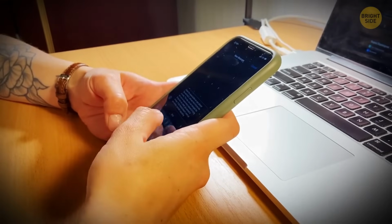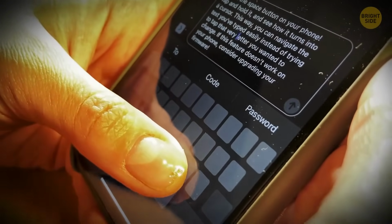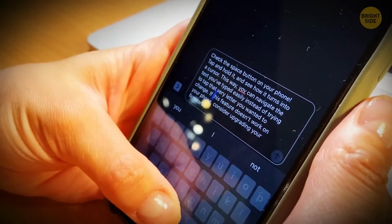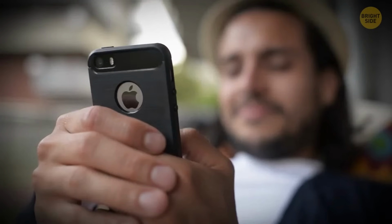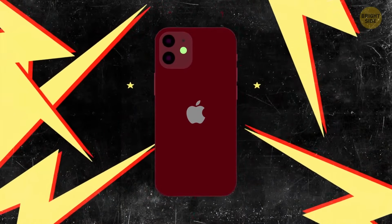Check the space button on your phone, tap and hold it, and see how it turns into a cursor. This way, you can navigate the text you've typed easily instead of trying to tap that very letter you wanted to change. If this feature doesn't work on your phone, consider upgrading your firmware.